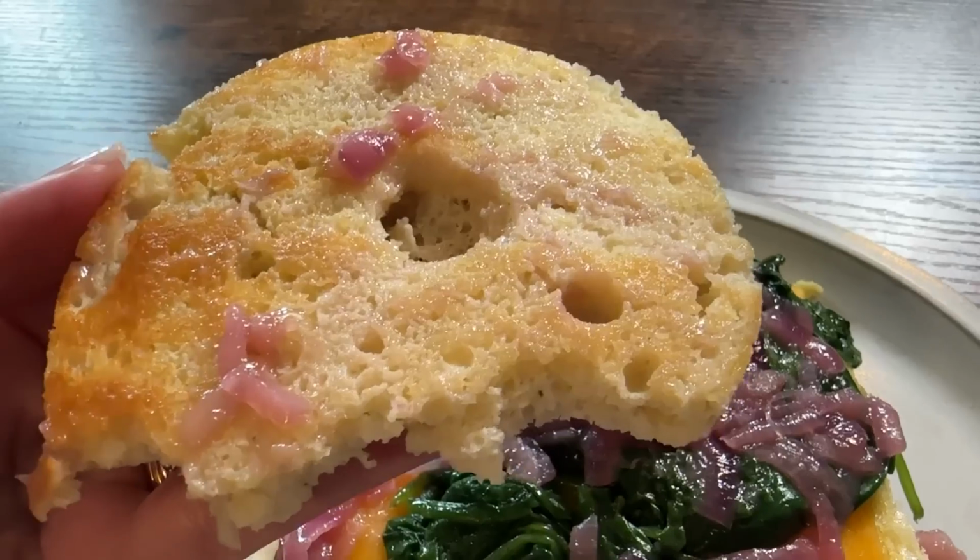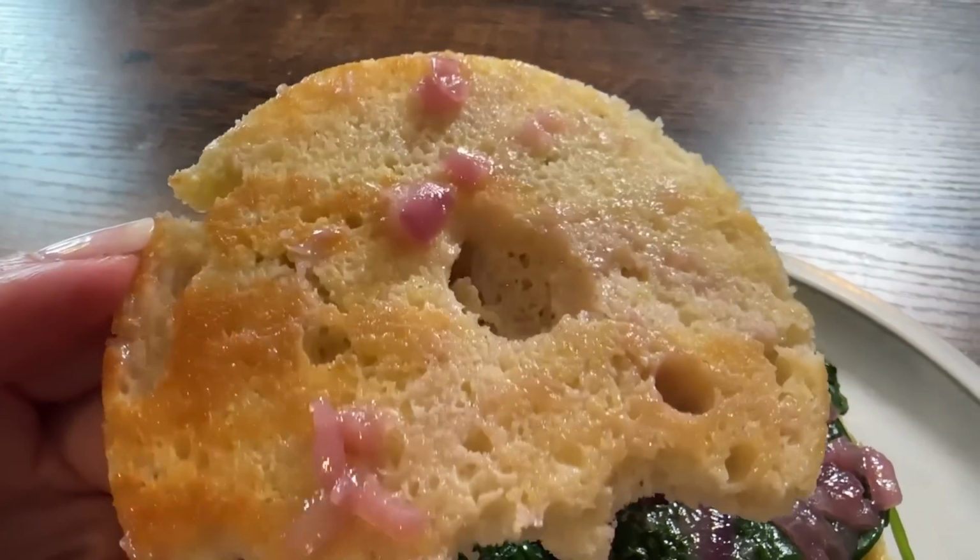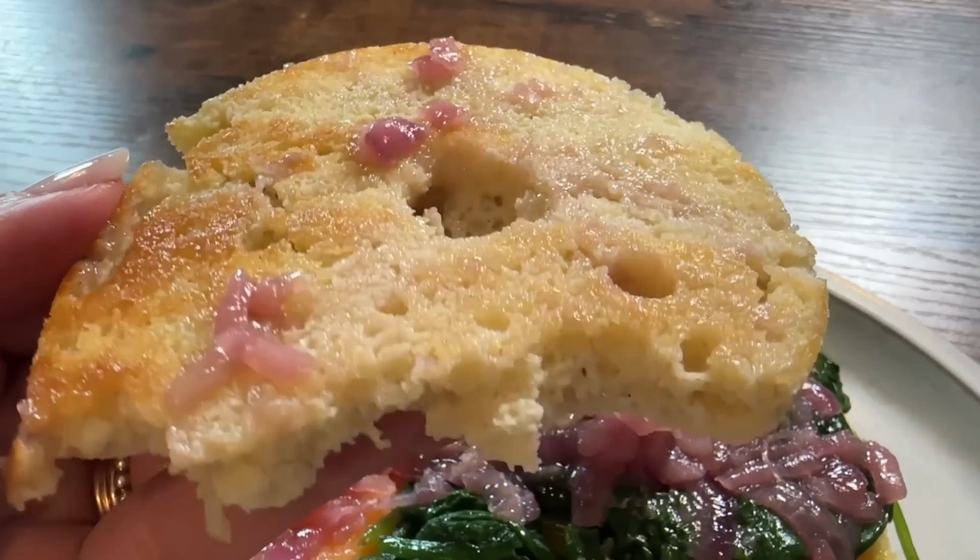It's really good. I'm surprised at the consistency of it, honestly. The shape is what we were going for. Yeah. Looks like an English muffin. It even has those little divots in there.